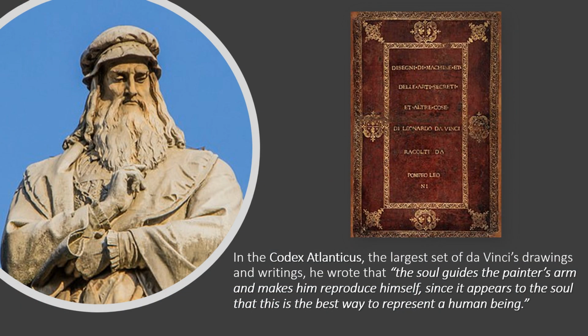In the Codex Atlanticus, the largest set of da Vinci's drawings and writings, he wrote that the soul guides the painter's arm and makes him reproduce himself, since it appears to the soul that this is the best way to represent a human being.